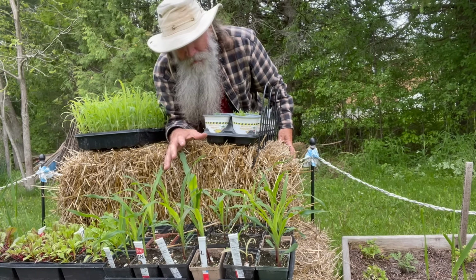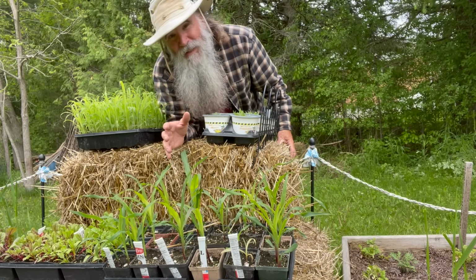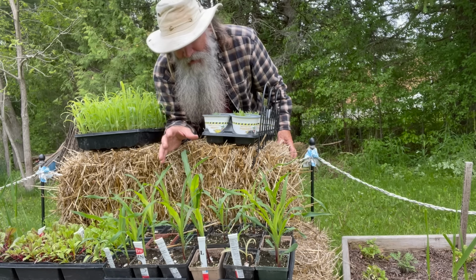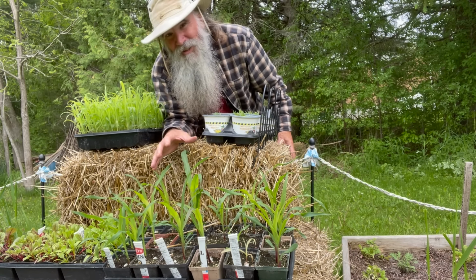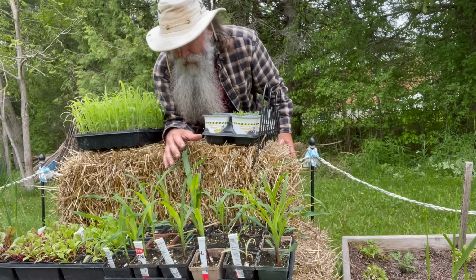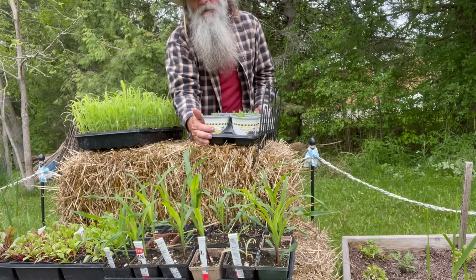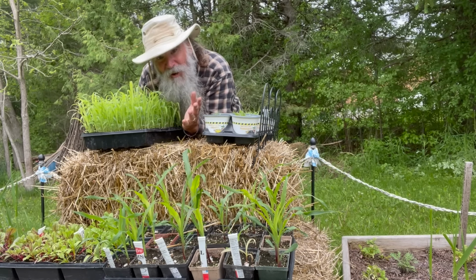I've started these in pots because I want the corn to have a head start on the beans and the squash, which I always plant later. But in this case, for my demo garden, I want them to have a real head start. So I planted these ahead of time. But they're really, really easy to grow. Corn, millet, sorghum. Let's go on to the next plant.